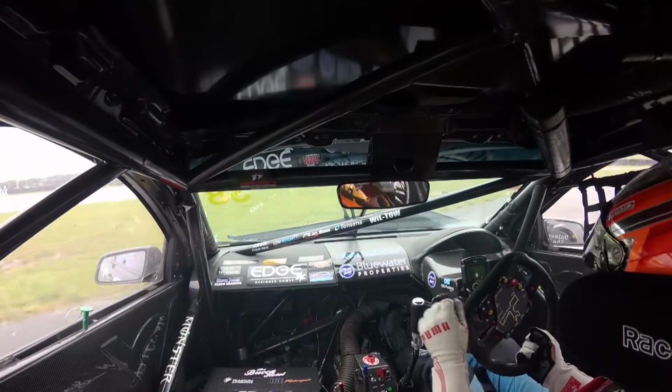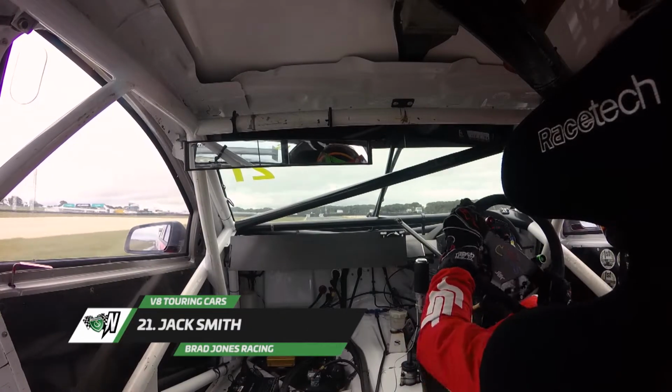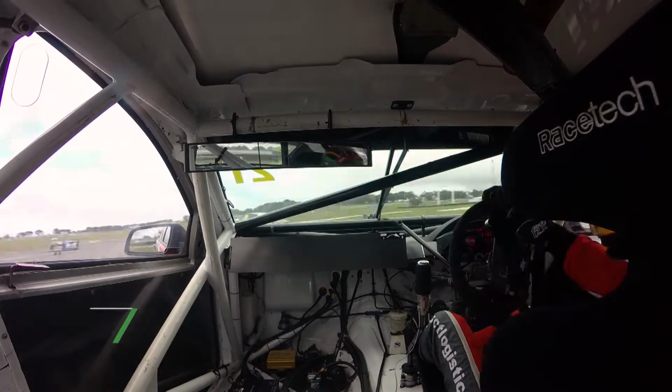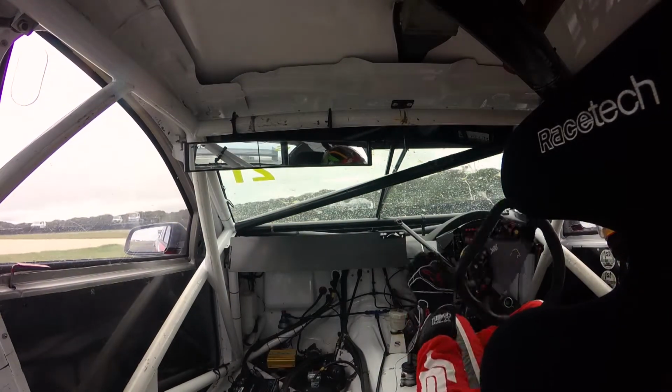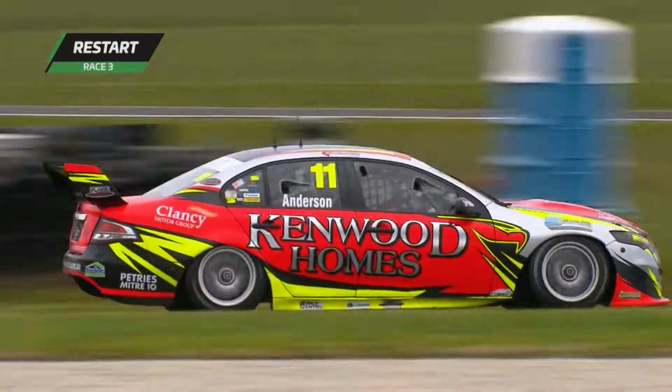So we saw an incident down there a couple of years ago in the Supercars race here. It left James Courtney with a broken leg. It's an enormous crash, and it's just one of the risks. It'd be very, very difficult to protect against that kind of thing down at that corner. And this is now underway again.